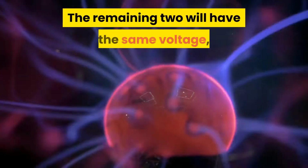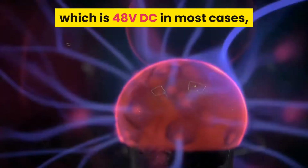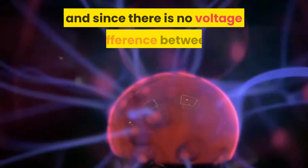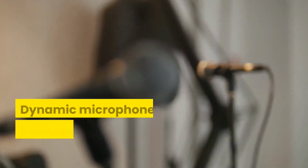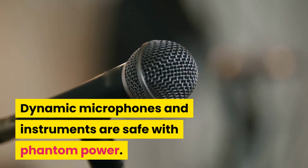The remaining two will have the same voltage, which is 48 volts DC in most cases, and since there is no voltage difference between them, no current will flow from it to the mic. Dynamic microphones and instruments are safe with phantom power.